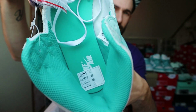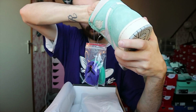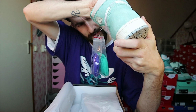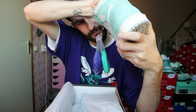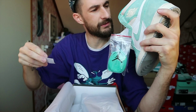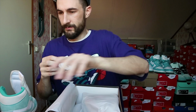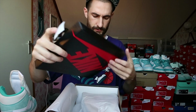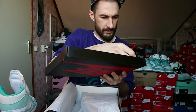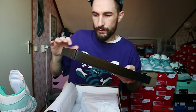Here's the inside. Nice turbo green Nike Air branding on the insole. Let me take out the sticker first before I forget. Don't take off the branding, please. Nope. Alright. Just put them inside of the lid. Super lit.